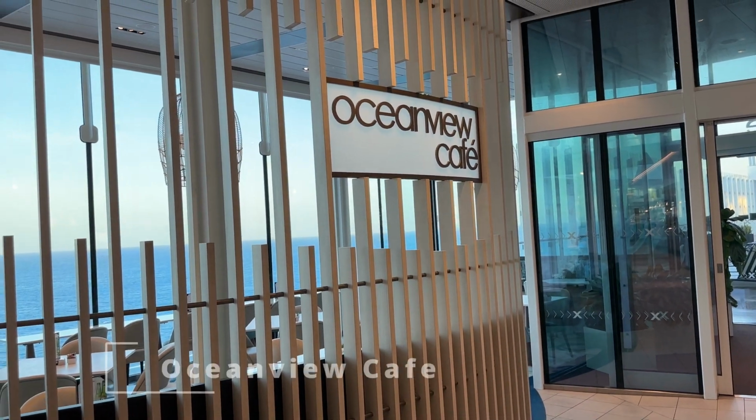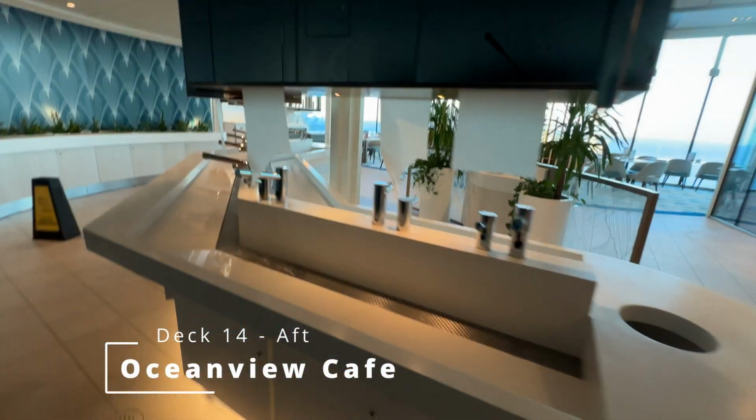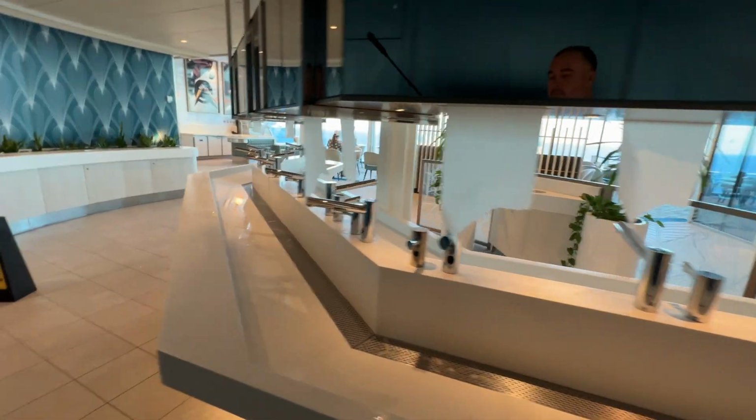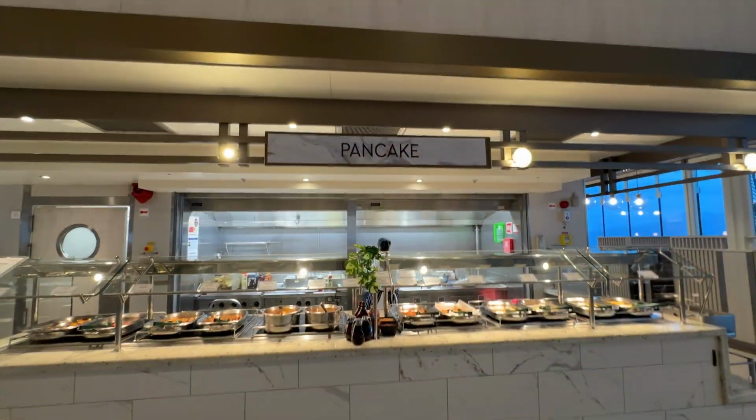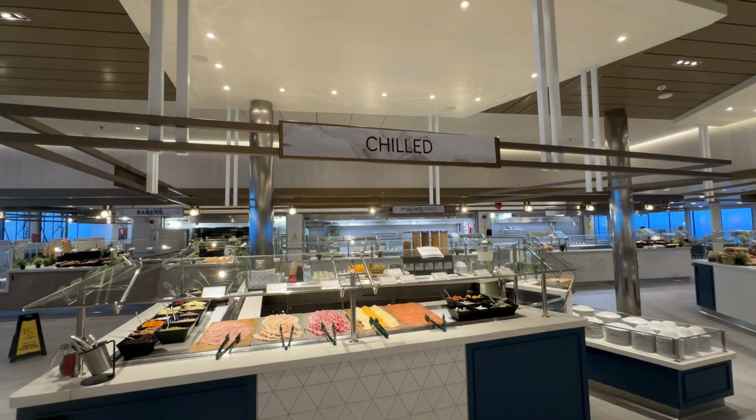At the aft of the ship is the Ocean View Cafe, the buffet on board Celebrity Beyond. At the entrance are the hand-washing stations. It's a very large space that's set up with a number of serving stations that allow for better traffic flow when it gets busy in here.